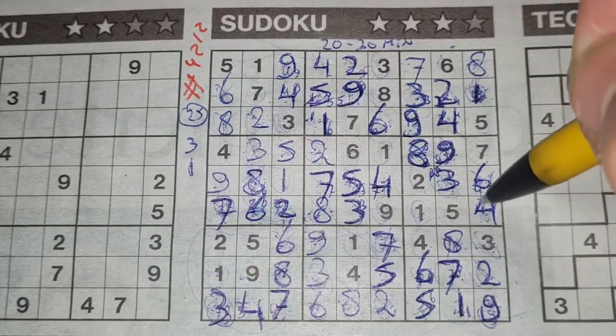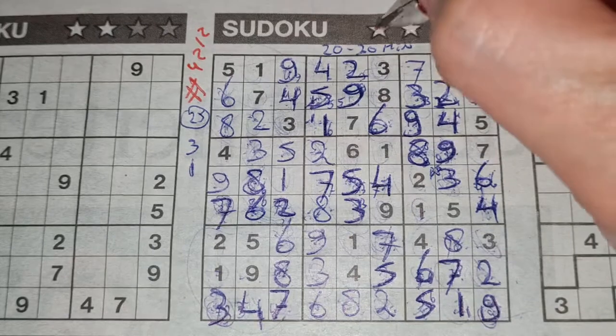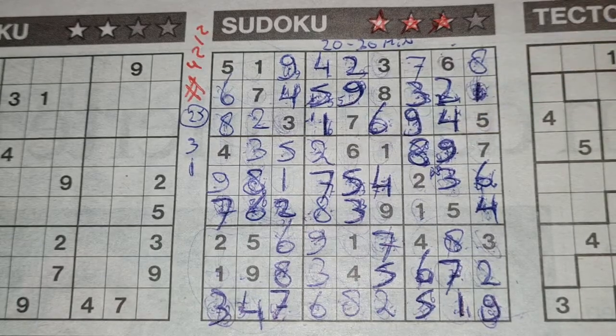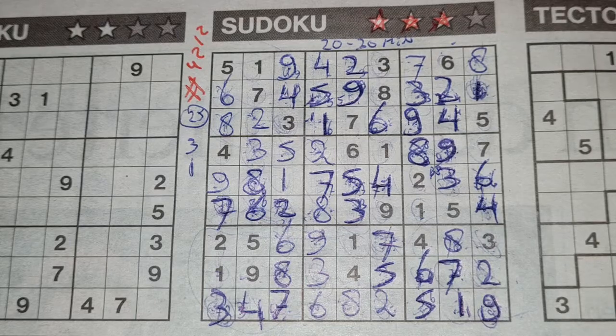20 to 30 minutes I need for a 3 stars puzzle. Definitely a 3 stars, and I like this one. Yes, complicated, but I've solved it again, and I like this one. Yes, I really do think so.